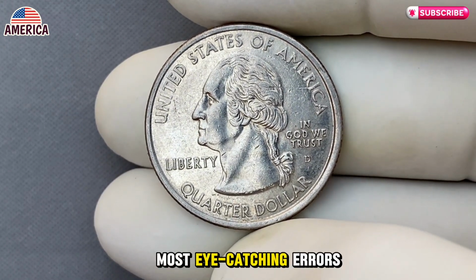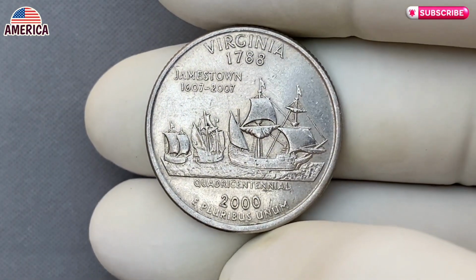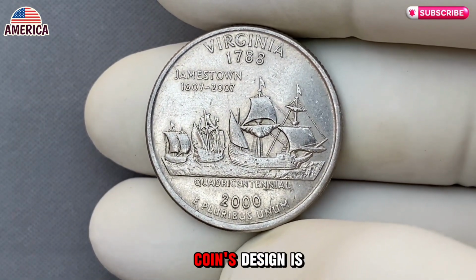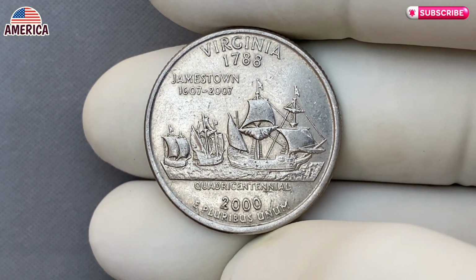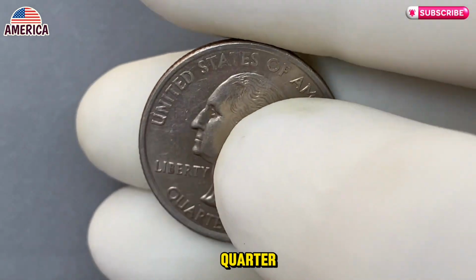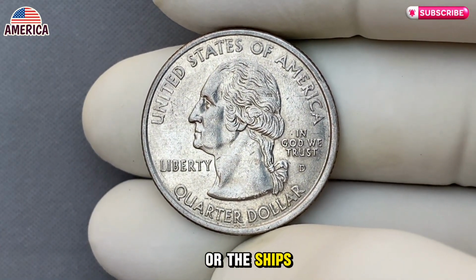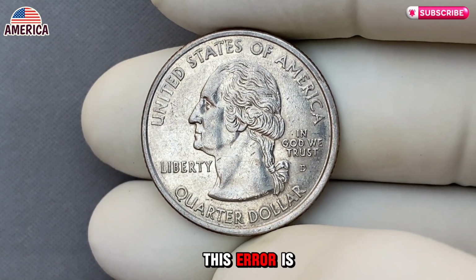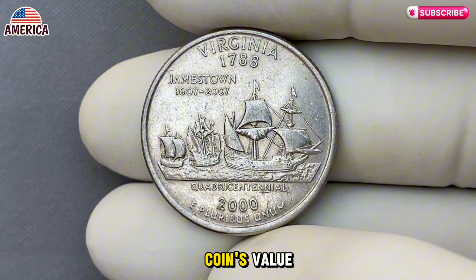One of the most eye-catching errors found on the 2000 Virginia quarter is the doubled die. This error happens when the coin's design is struck twice in slightly different positions, creating a visible doubling effect on the letters or images. On the Virginia quarter, the doubling can often be seen on the word Virginia or the ships themselves. This error is subtle but unmistakable to the trained eye and can dramatically increase the coin's value.